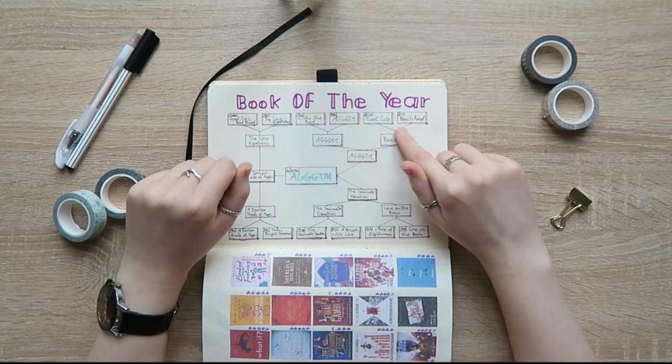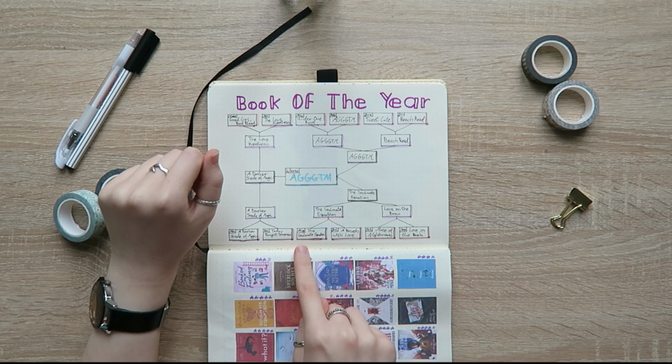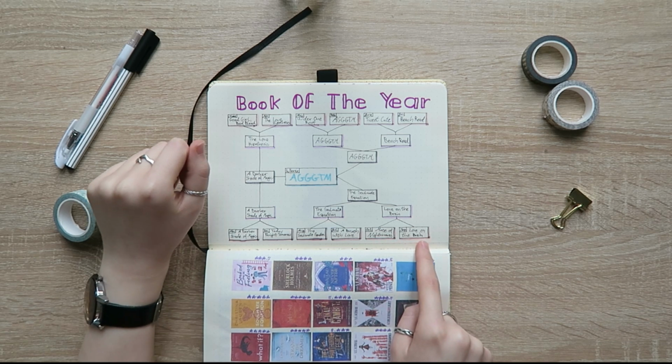June, Tweet Cute, and January, Beach Read. November, A Darker Shade of Magic. December, Today, Tonight, Tomorrow. August, The Soulmate Equation. July, A Brush with Love. October, Muse of Nightmares. And September, Love on the Brain.